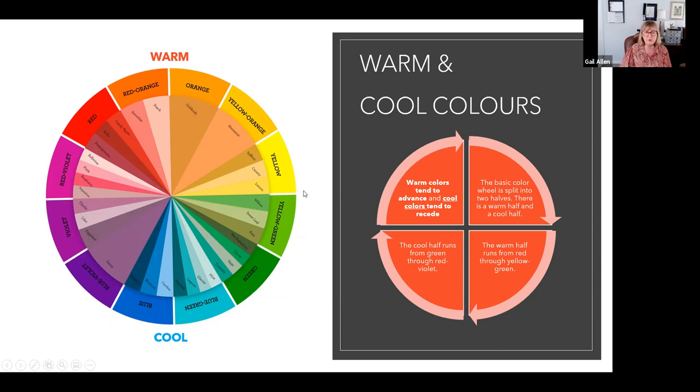Just to confuse matters more, have you ever heard people talk, well, that's a warm green, or that's a warm red or a cool red? And here's what it means. So if this is a warm green, and why it's a warm green is this one here, is because it's closer to the warm side. This one is a cool green because it's closer to the blue, okay? And the same with the red. This red is a cool red because it's closer to the blue side. And this is a warm red because it's closer to the warm side.